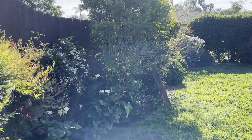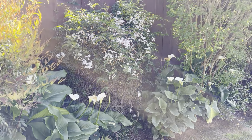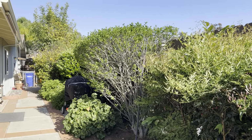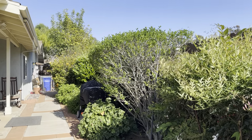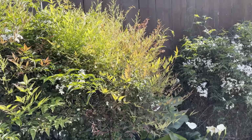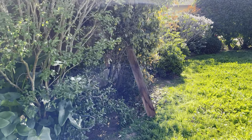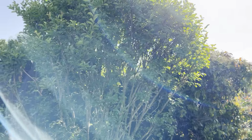So there's beautiful calla lilies right there, jasmine. That bush right there is really beautiful. You can hear the hummingbirds. That bush has beautiful purple flowers on it when it blooms. And you can see the board that my landscaper propped the bush that fell down.